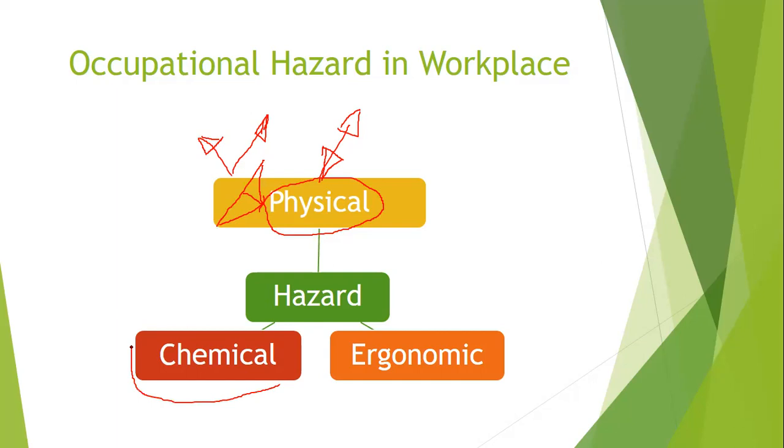Another hazard is called chemical hazard. That means the hazard which is derived from chemicals. In the garments or textile industry, many chemicals are used, and some are severely hazardous chemicals. If a hazardous chemical gets in contact with our eye or our skin, then severe damage will happen.